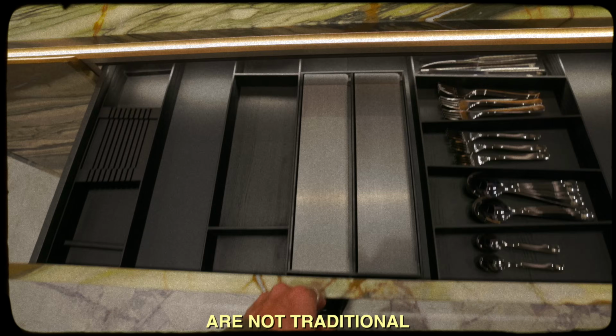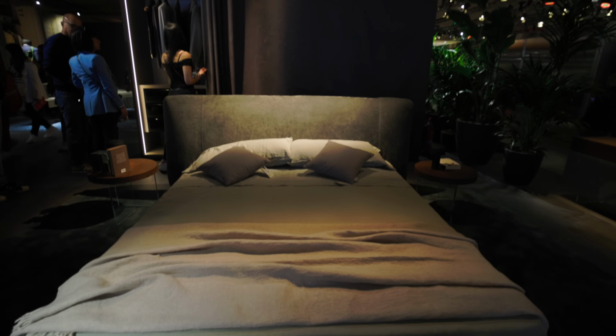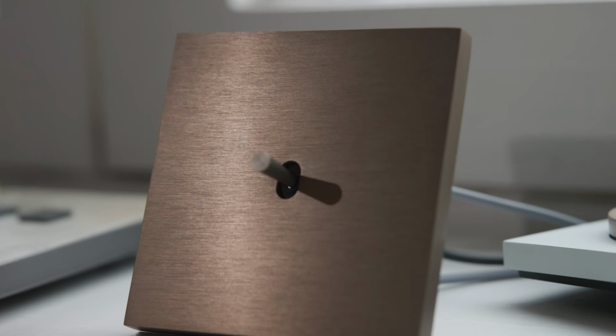If there's one thing that I learned from Salone Del Mobile, it's that these are not traditional pieces of furniture. They're art. In a world of mass production, these are some of the few remaining artisans on the planet. People that still make things with their hands, follow tradition that's been passed on from generation to generation.